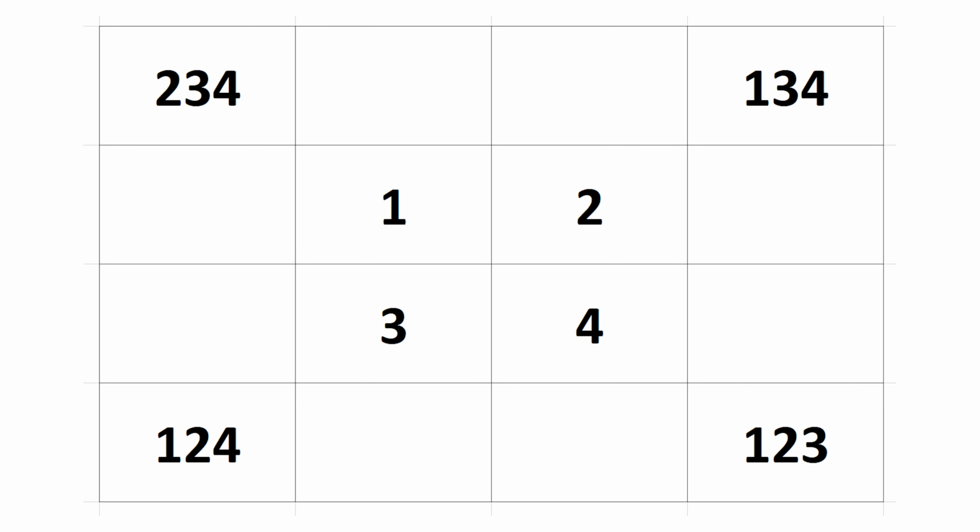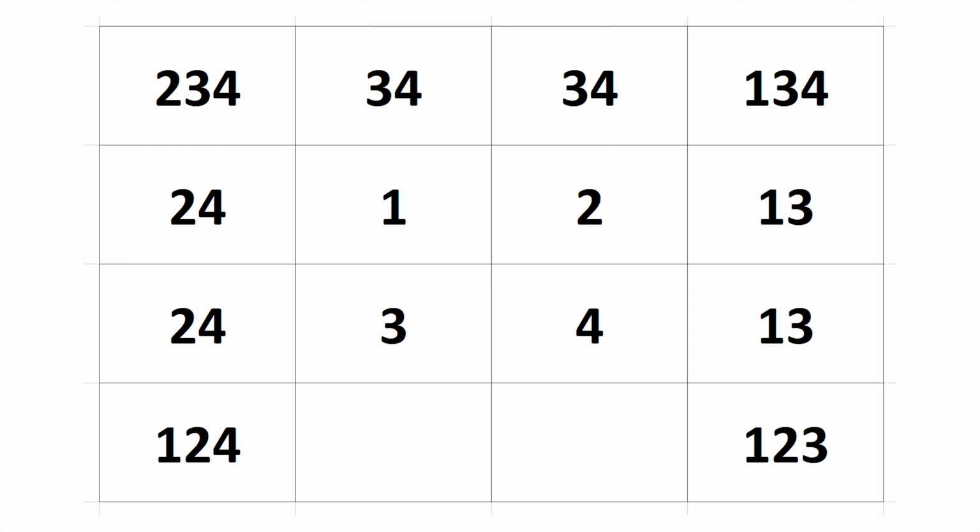For the 2 empty boxes at the top, they both border a 1 and a 2, so they both can only be a 3 or a 4. The same way, the 2 empty boxes on the left can only be a 2 or a 4. We can fill the other 4 boxes the same way. Now, we have all currently possible solutions captured here.